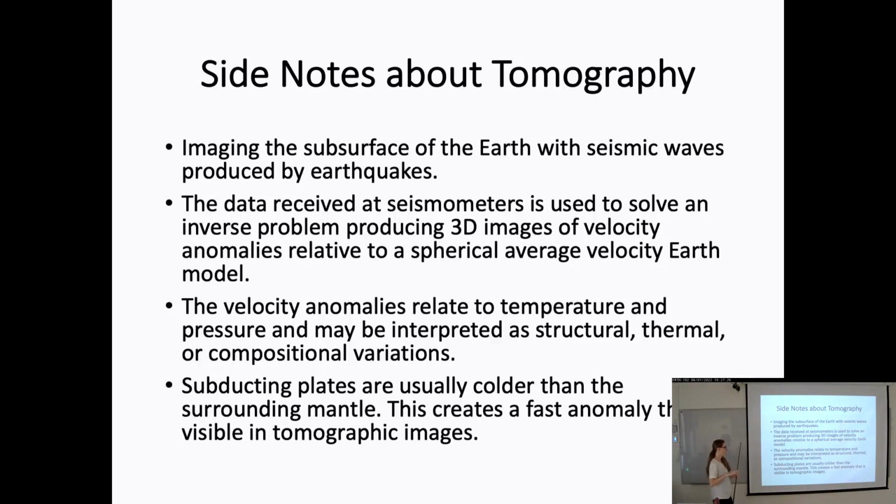Basically, the faster, bluer anomalies are cold anomalies, and people envision that normally subducting slabs are much colder than the mantle, so they'll be visible in the tomographic section as those blue blob anomalies. But we have to remember that these are velocity anomalies or velocity variations, and they relate to temperature, but it's not a one-to-one relation. It changes with depth and with compositions and with other effects.